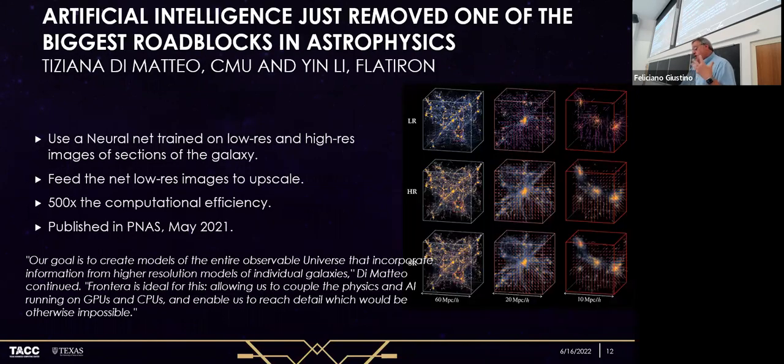And increasingly, we're seeing the integration of statistical models, AI models with traditional equation-based simulation models, or PDE models. So in this case, this is Tiziano's work at Carnegie Mellon and Yin Lee at Flatiron. They've been running on 100,000 cores pretty much continuously, checkpointed in 2-day increments for like 6 months this year. So they have a job running now on Frontera that's eating about 25% of the machine.